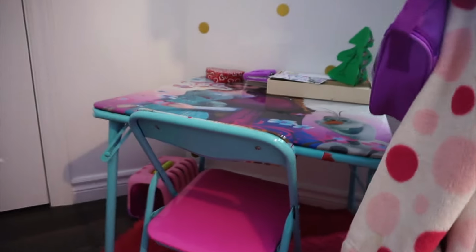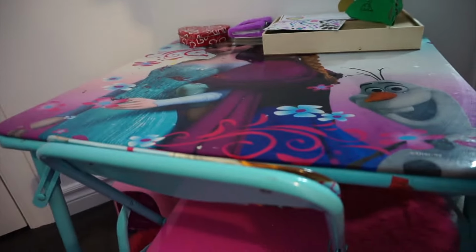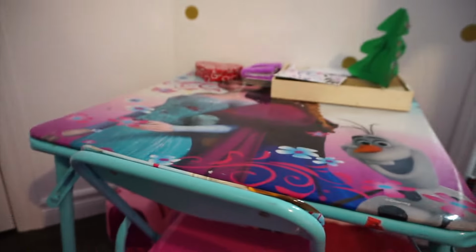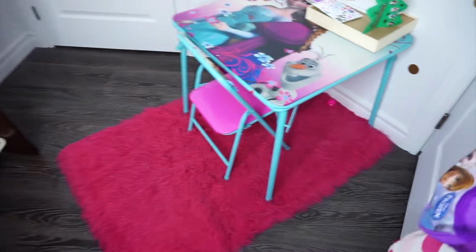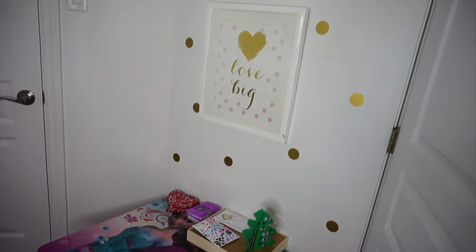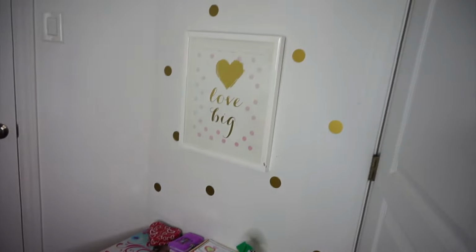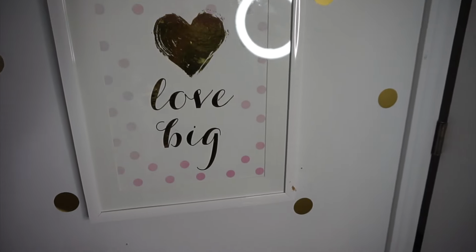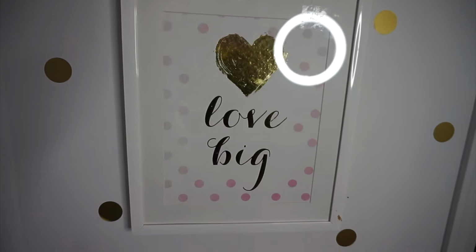And then right beside that, we have another little mat on the floor. And this is if she wants to do any work or color or do anything, eat her cereal if she wants to. So, yeah. And then on this wall right here, I added some more polka dots because I had a lot of them. And it also has another picture frame that says love big with some pink dots on it.